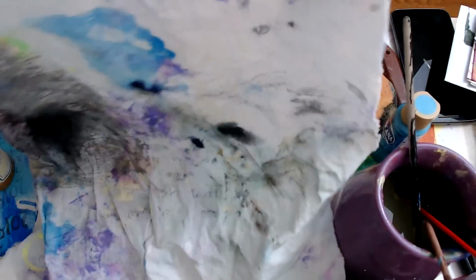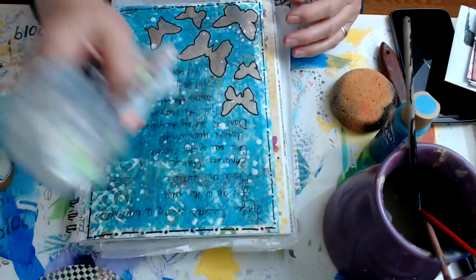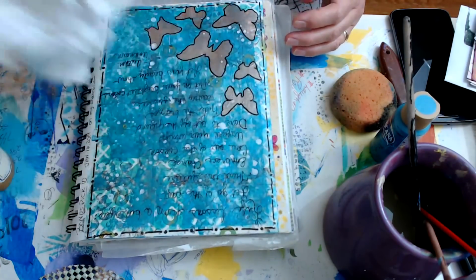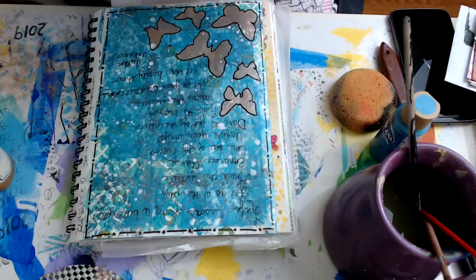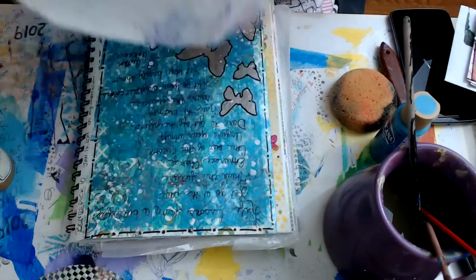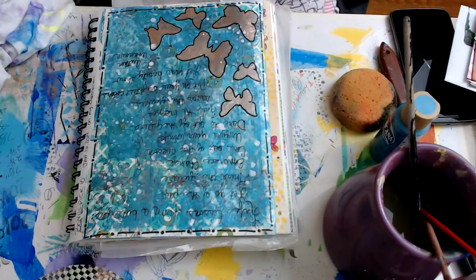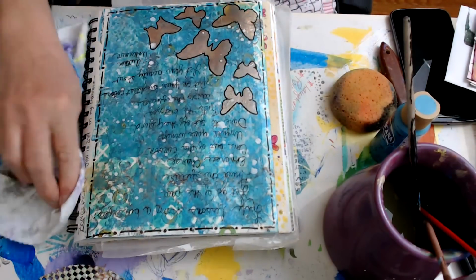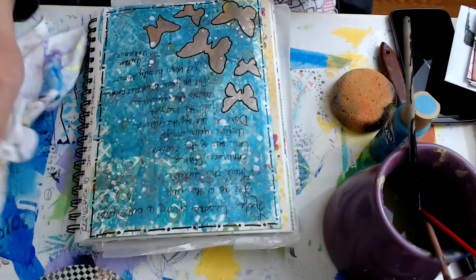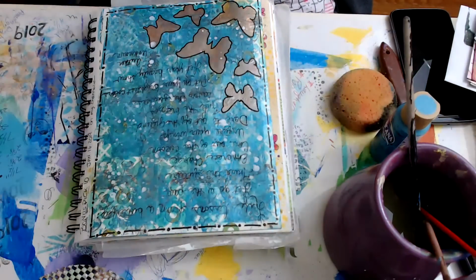Let's see, how bad is it? Not too bad. It's still got some of the glitter shine to it, but it's kind of cool how it transferred it to the towel. That's pretty cool. Maybe just put some down here at the bottom by the butterflies and up here in the corner. There. Uh-oh. It's on there. I know it's on there. That tells me that if I try to clear coat this, it's probably going to not be good either.